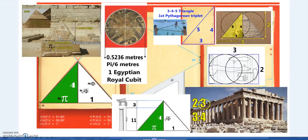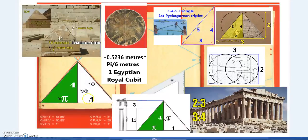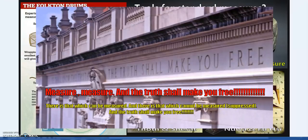And it just so happens that the columns of the Parthenon, including the architrave, is a 14, so 3:11, 3:11, which is a 14:11, which is the 7:11 ratio. So if you draw a right angle triangle, that's a 14:11 triangle. Basically squaring the circle, essentially. Proportions of Earth, relative size of Earth and Moon, also embedded in there at 27.3%. Measure, and the truth shall set you free.